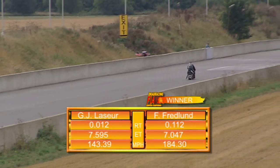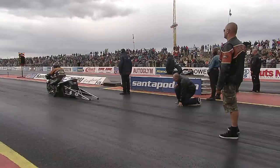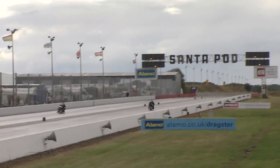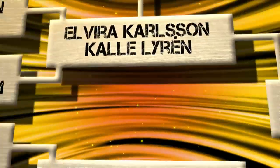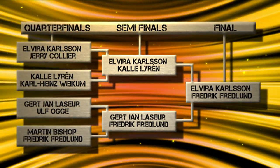What we didn't see there was he had trouble starting the bike. Just as Gert-Jan was going into stage, it rained, so Frederick and the team fixed it, came back round again after the rain stopped, and this was that race, and he made it through to the final. He was seriously one lucky guy, but he wasn't lucky that time round. Elvira against Frederick, your final in FIM Pro Stock Bike.